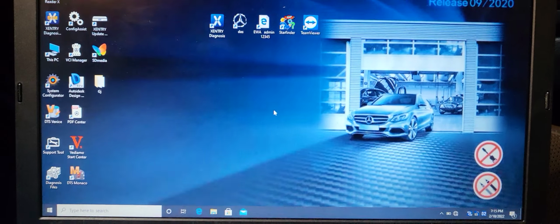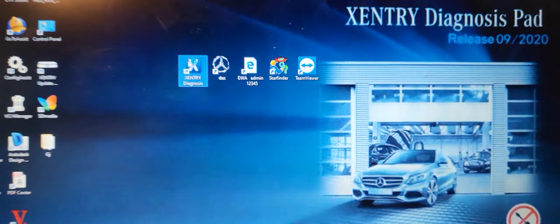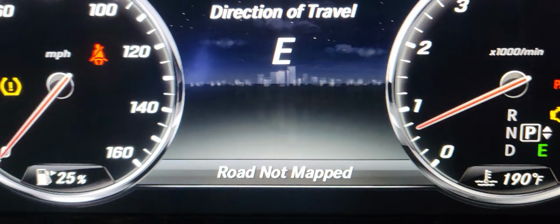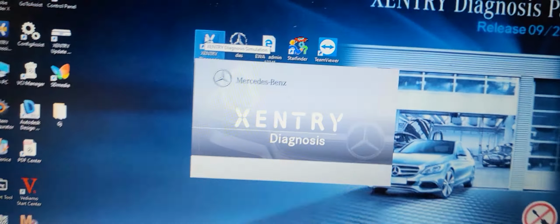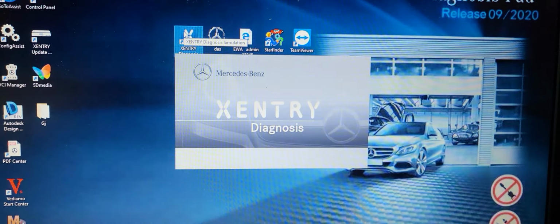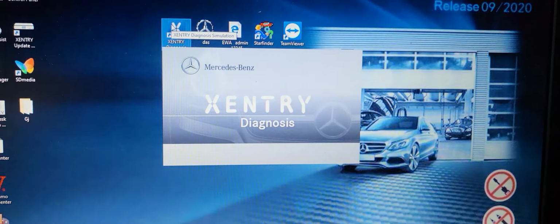Okay, so now we are going to use Mercedes-Benz dealer tools to run the complete test. And that's XENTRY. To run a complete test on this car to see what's going on, and then we're going to do a complete reset. As you see here, we have a passenger side airbag off, but the check engine light is on. XENTRY is what the dealer uses to diagnose, program, reset, and it has a lot of troubleshooting, technical service and component test functions.